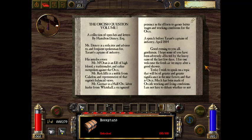A collection of speeches and letters by Hamilton Demery, Esquire. Mr. Demery is a solicitor and advisor to, and frequent spokesman for, Tarant's captains of industry. Oh god, this high English. His interlocutors: Mr. M. Oran is an elf of high blood, a traditionalist and rather outspoken against the orcs. Mr. Radcliffe is a noble from Caledon and representative of that region's balanced views. Mr. Gustav is a half-orc labor leader from Whitehall, a recognized presence in the efforts to garner better wages and working conditions for the orc.